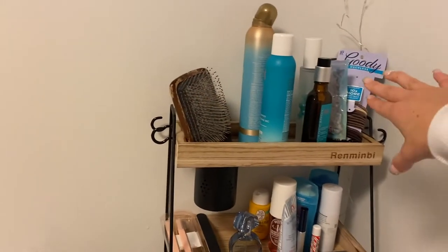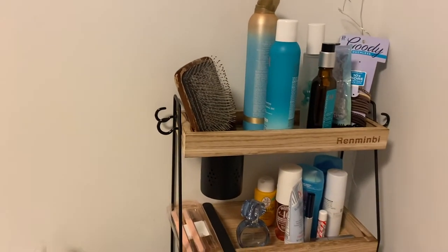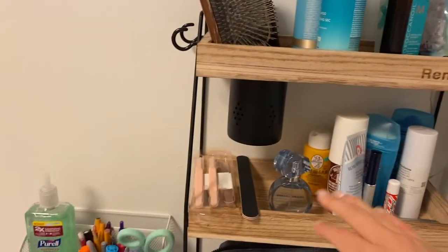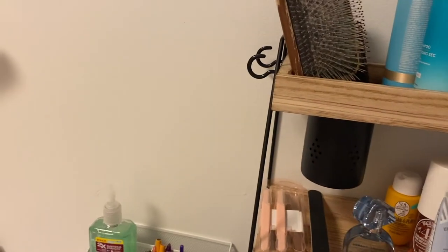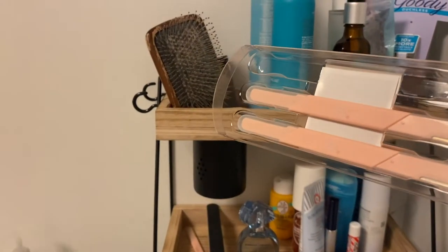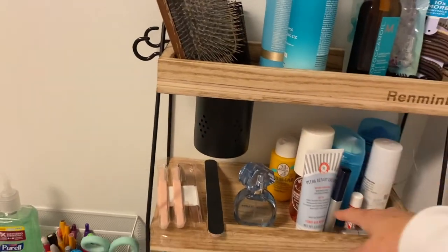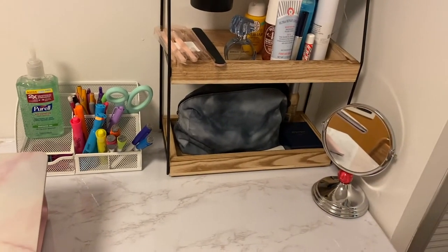I have all my products up here. I have like shampoo. This is all hair stuff right here. This is all kind of miscellaneous, but I have face shaving stuff, like the little razor. I don't actually shave my face like a man, but you know, those razor things. Nail file, perfumes, this is my face cream, eyelash serum, all that stuff, and then I have makeup and other things in the bottom.